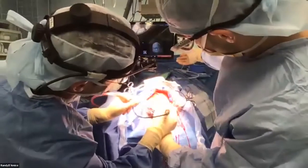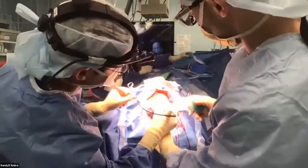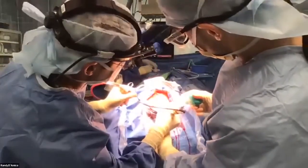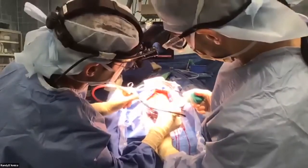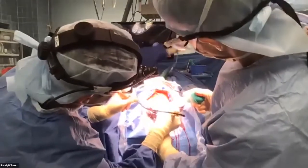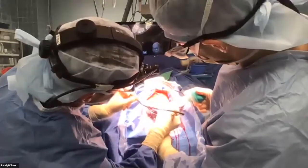Irrigation there. Just handle that midline portion for right now. Tear that down a little bit. Tear it down here. Tear it across the side. Is that me? Perfect.